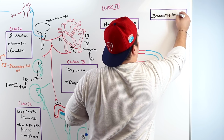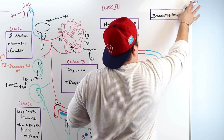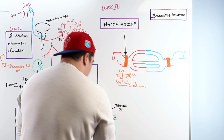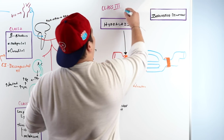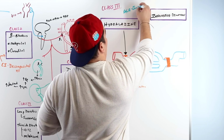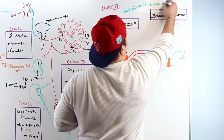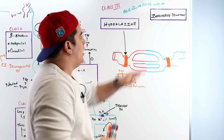Now, these drugs right here, really the only time that you would use isosorbide dinitrate or hydralazine, we talked about hydralazine is commonly used in pregnancy. But usually in the treatment of heart failure, you would primarily use these drugs when ACE inhibitors aren't tolerated, then you go to ARBs. If ARBs aren't tolerated, then you go to these two drugs here, okay? You go to hydralazine and isosorbide dinitrate.